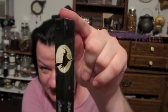Oh yes, if I had to sum it up, it's a Nag Champa dragon blood scented kind of incense. I don't know, but it's really good and it's one of my favorites. And it has a witch on it too. Oh look, I did get two of the patchouli vanilla.